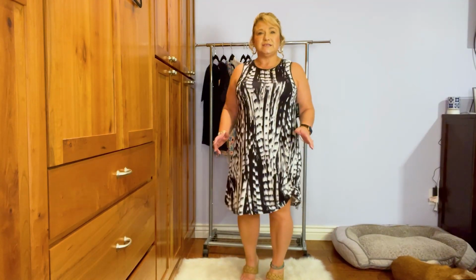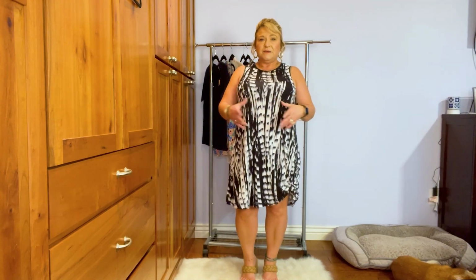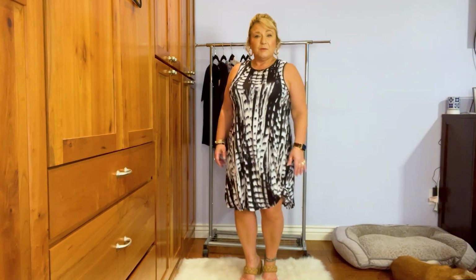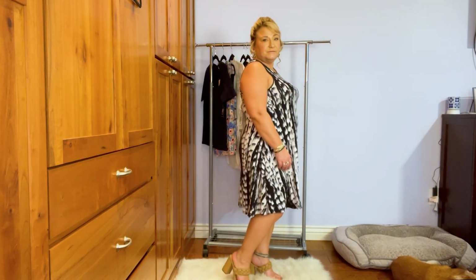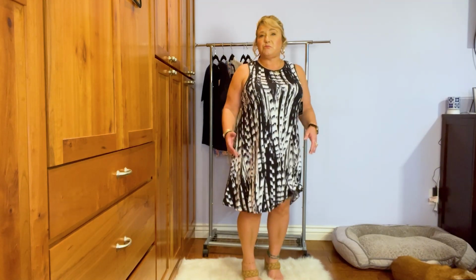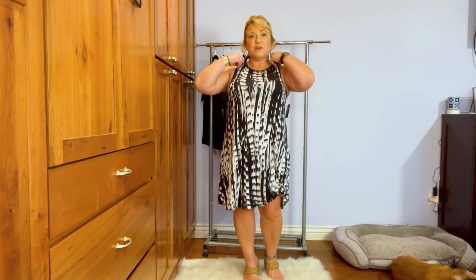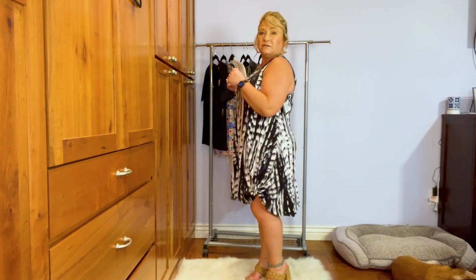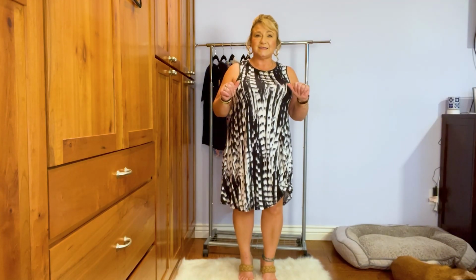I don't know that it does a whole lot for my figure. I feel like I would need to belt it to make it look a little more shapely for me, but I would love the feedback. So what do you think? The print, I'm okay with. And I love that you can wear your normal bra, regular bra straps with it. Looking forward to your comments. On to the next outfit.